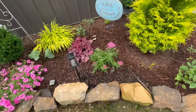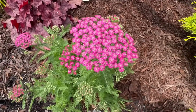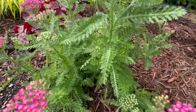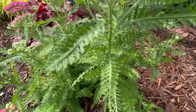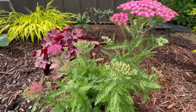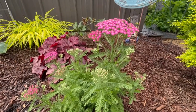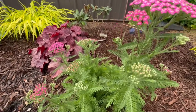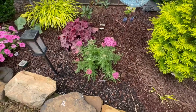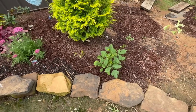This is the Tutti Frutti Pink Grapefruit yarrow. I love the leaf texture. Look at that leaf texture. How unique is that? Sorry, the wind is really whipping it. But yeah, it's the Tutti Frutti Pink Grapefruit yarrow. I think yarrow is a neat plant, really not just because of the blooms, but because of that really cool ferny type foliage that it has.